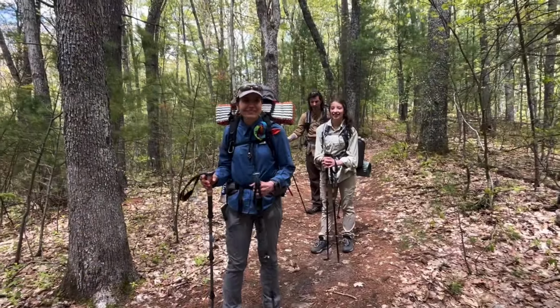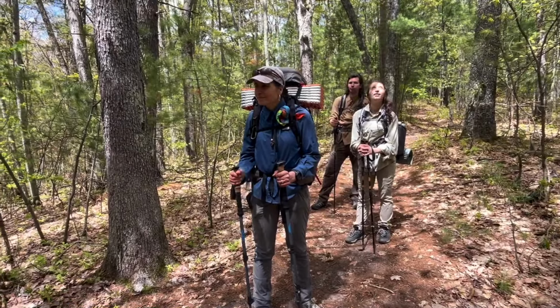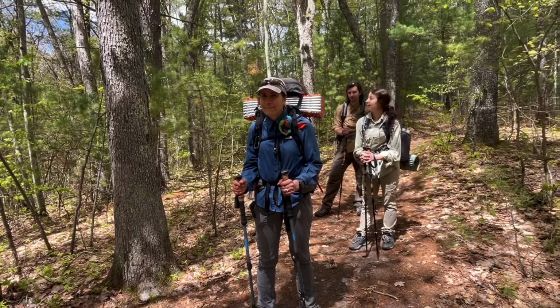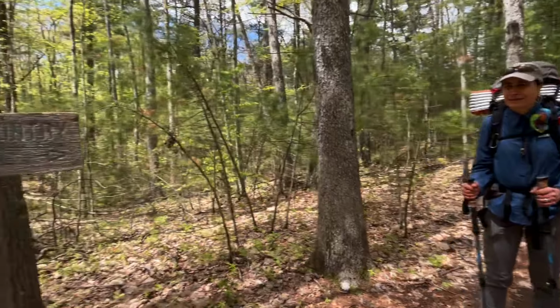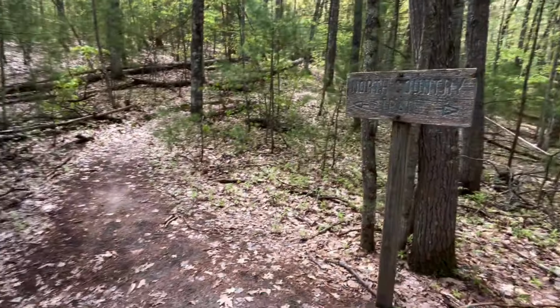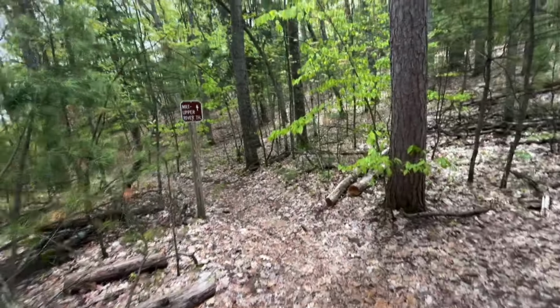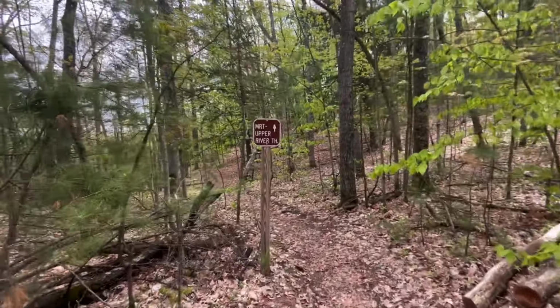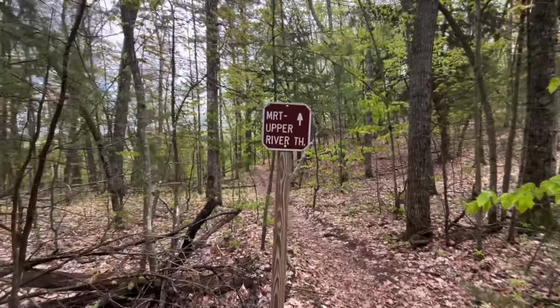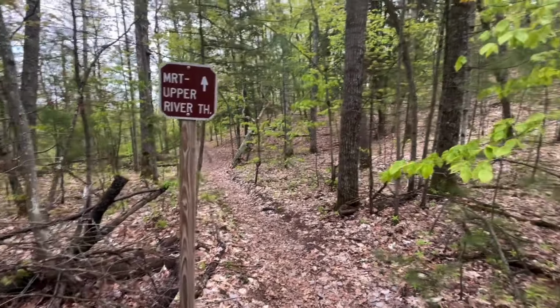All right, everybody, it is 5.68 miles in from our campsite where we started, roughly 10.68 from the campground, and we are still on the North Country Trail, but as you see, we come to a fork in the road where it is properly marked that we are going to head to the Manistee River Trail, upper river trailhead. So signage is good. You can't get lost.